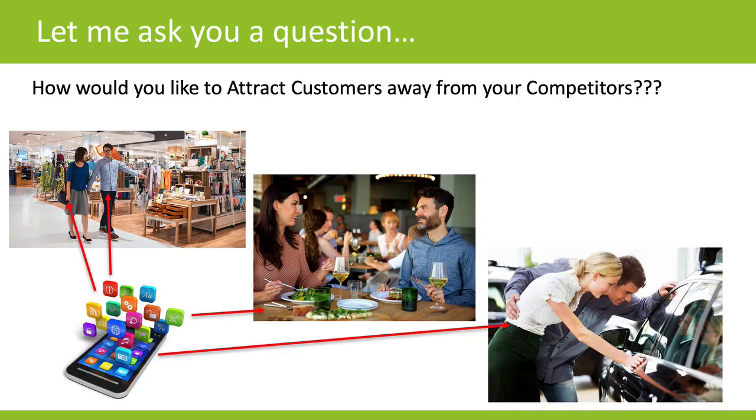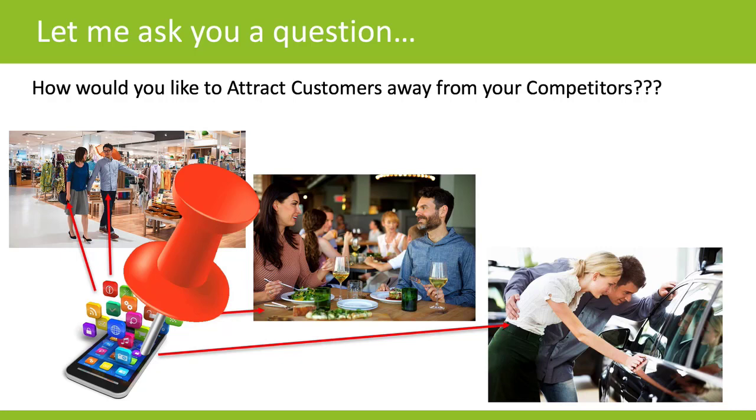And what we're able to do is simply drop a pin or capture some information off their phone so that we can then target them with ads specifically about your dealership. That's right, everywhere they go, they have that phone with them, and now that we have a pin dropped on them, we continue to show them your ads.